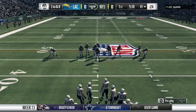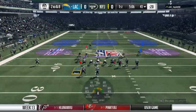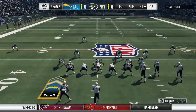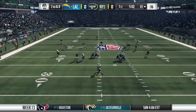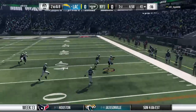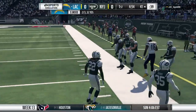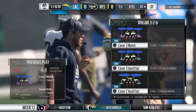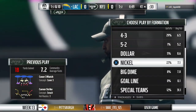Second down following the run. Here's Wood. From the gun, he'll throw. It's caught on the right side. Williams. And taking it across midfield and just shy of the 40. The Chargers passing game rolling a bit here. They've got another first.